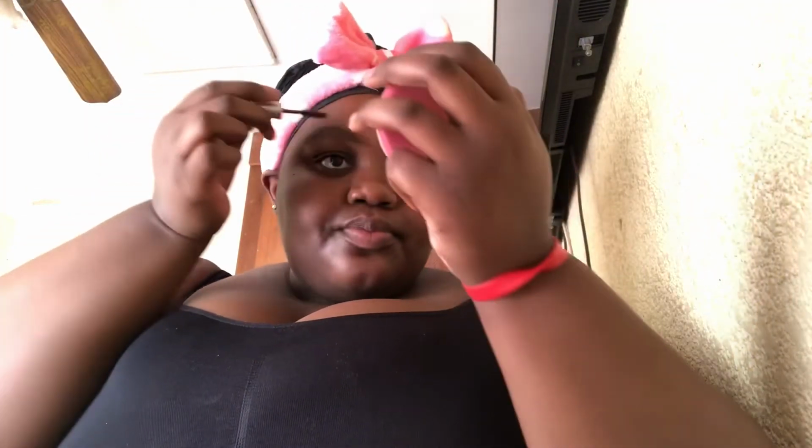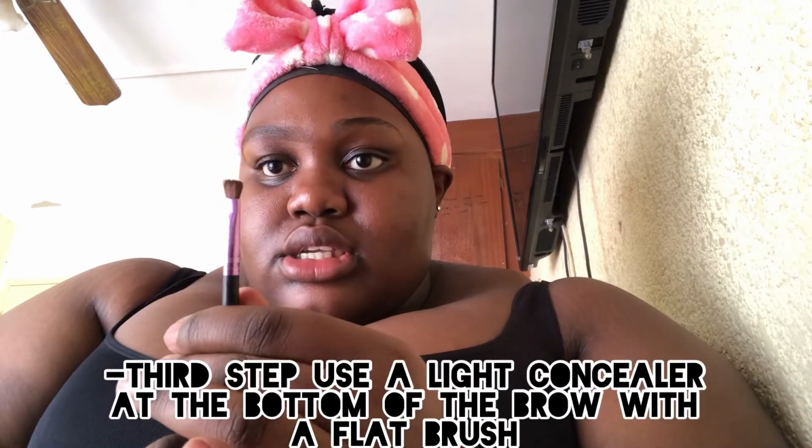I'm gonna take my spoolie. We're gonna use this brush. It's a concealer brush. You can see it's very, very flat. So I'm gonna take my Fit Me concealer by Maybelline. Maybe it's Maybelline. A light one. I'm gonna take the brush. Not too much, guys, not too much. But it's fine because it's under. Okay, sorry.